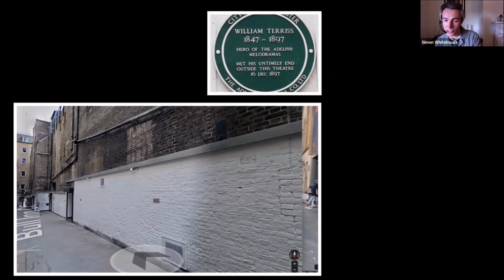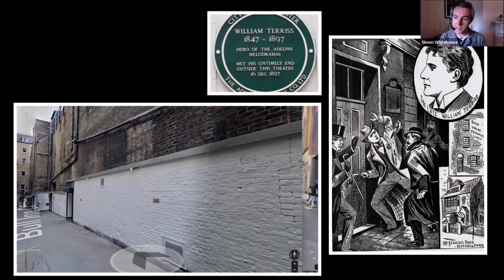So as Terrace is about to go through the entrance on Bull Inn Court, and here it comes now on the right, you can see a newspaper sketch of the attack. Richard Prince stabs him twice in the back and once up the front, and Terrace staggers into the dressing room where his girlfriend is waiting. She screams in horror and he dies 20 minutes later. And before he died, he was supposed to have said, "I'll be back."